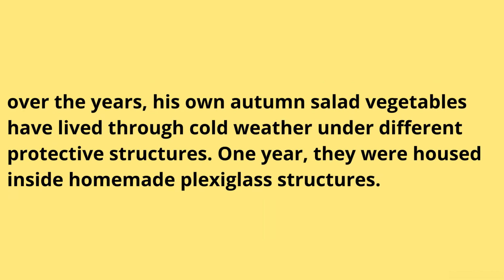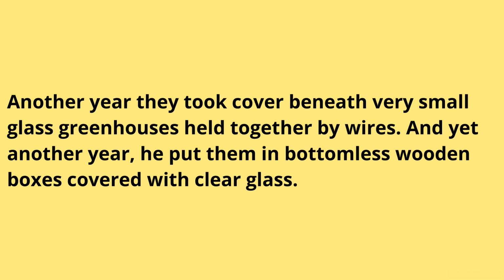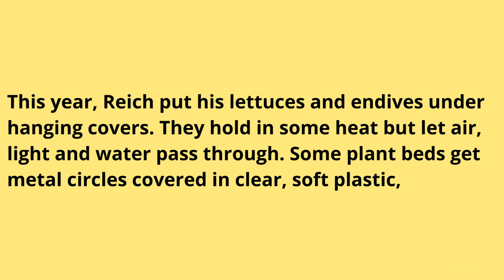Over the years, his own autumn salad vegetables have lived through cold weather under different protective structures. One year, they were housed inside homemade plexiglass structures. Another year, they took cover beneath very small glass greenhouses held together by wires. And yet another year, he put them in bottomless wooden boxes covered with clear glass. This year, Reich put his lettuces and endives under hanging covers. They hold in some heat, but let air, light, and water pass through.